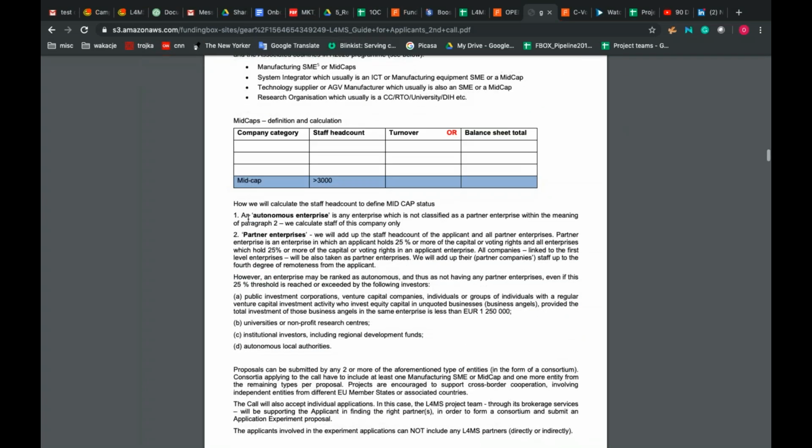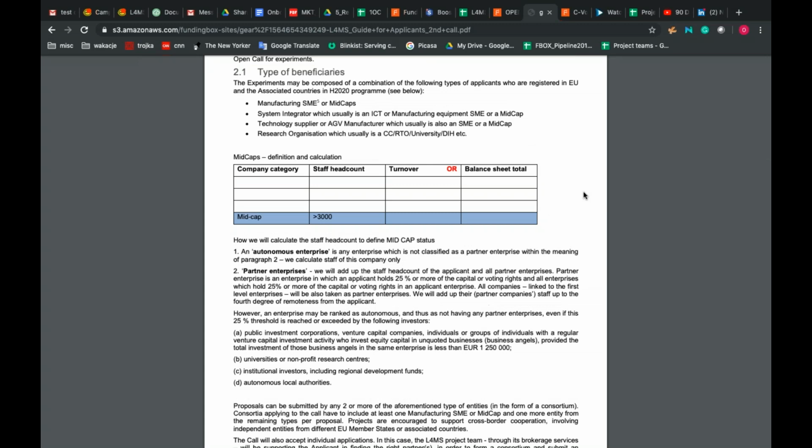For the mid-caps, there is autonomous enterprise. So this is something that's a standalone company. And then you see the connection between different partners. That's something we're going to analyze in detail. So basically, it's always a very unique story, depending very strongly on who owns you and who you own as a company. So 250 or 3,000, and we can't go more than that. I see. Okay, thanks. Sure.